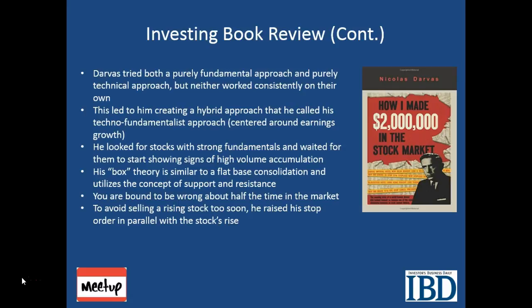So this seems to be a theme that a lot of successful investors and successful traders find: even with evaluating the fundamentals, and even with looking at the charts, and even with buying it at exactly the right time, you're still bound to have a loss half the time. So this is why it's so important to cut losses quickly and let your profits run.